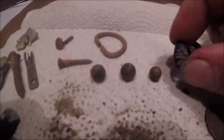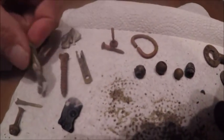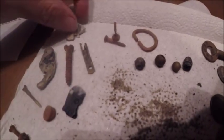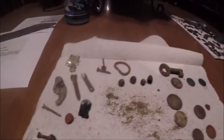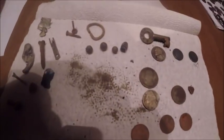Got a few bullets, a few of these round balls. I think I'm going to take the CTX out tomorrow. The Equinox is great, but I'm spending a lot of time digging these small bolts and screws out, and sometimes it's hard to tell exactly, so you've got to dig them. I'm going to try the CTX tomorrow, see how that works. I love that CTX. I'll never sell that.